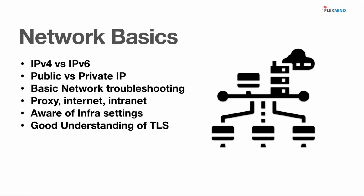Because you are a developer, you might face some challenges from the network side, so you should be able to do basic network troubleshooting, so that before going to the network engineers or NetOps team, you can tell them these are the minimal things that I have already done, these are the commands that I have run, these are the log files or places that I have checked already, like I have done proxy settings properly, and I understand the difference between internet and intranet, and my code is working over the internet and intranet as well, right?